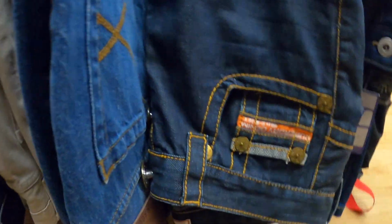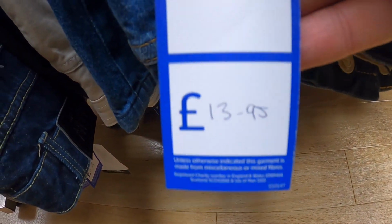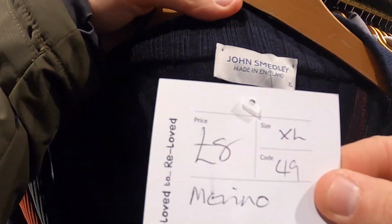Now, it wouldn't be a true charity shop trip without a Superdry test. These are a pair of Superdry raw denim jeans. I think they're from 2009, because I had a pair myself. And they want 14 quid for them. Yikes. I thought I'd hit the money here.